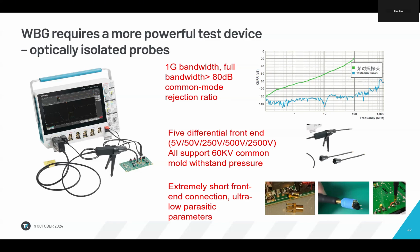semiconductors. And another thing is that it can provide 5 differential front ends from 5 volts up to 2500 volts. So we can measure VGS, VDS, or different scenarios, but with the same common voltage withstand of 60 kilovolts.